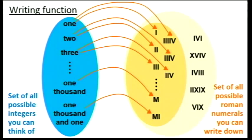So if we want to look at this from a nerdier perspective, we would say that if you define a writing function from the space of all possible integers that you can think of into the set of all possible Roman numerals that you can write down, then it's not even a function in a mathematical sense, because there's more than one way to write each number. And even if you did define a precise rule for how to write down each number in a single way, then it's still annoying because it's not what we call a surjective function. There's all these additional combinations of Roman numerals that don't get mapped to by an integer.